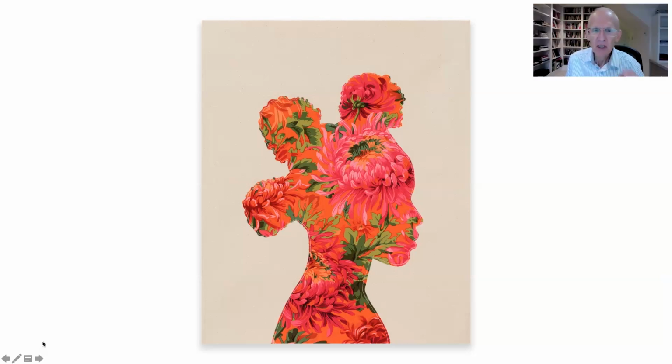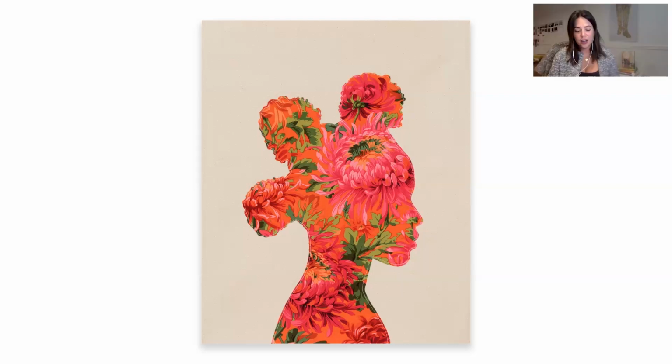No, and I found especially, I mean, throughout, but especially in this series, the colors are just so outstanding. There's a range of rainbow, and they just jump right out at you, as we can see in this one. Absolutely.